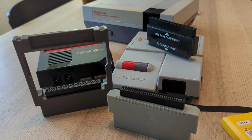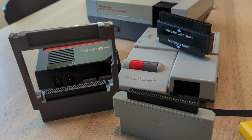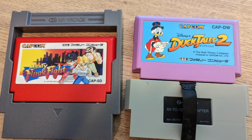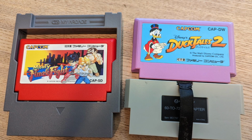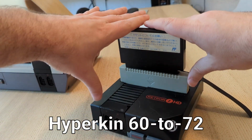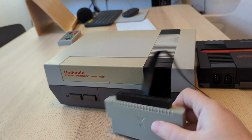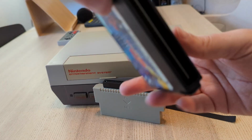Many Famicom to NES adapters have their own lockout chips to try and fake out authentic Nintendo hardware into playing Japanese games. So, to play Famicom games on NES or compatible systems, you will need to use cartridge adapters. Hyperkin makes a really good one that can handle many larger Famicom cartridges in a front-loading NES, and it can handle any weird-shaped Famicom cartridge on a top loader.